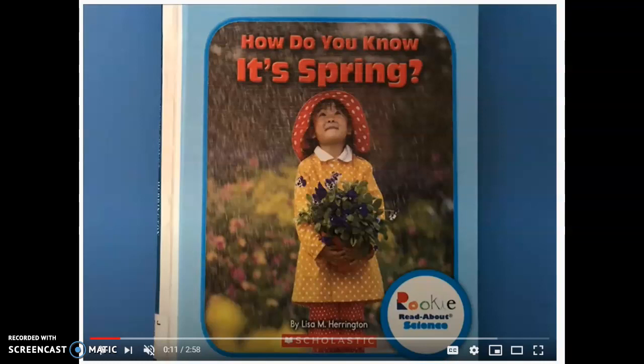Today we will be reading the story called How Do You Know It's Spring? By Lisa M. Harrington. Before we read, let's look at the cover of our book. I see a girl holding flowers. What do you see?